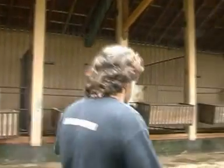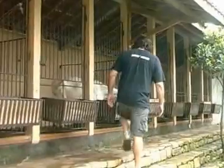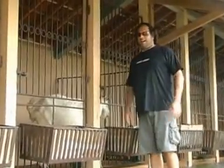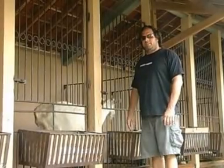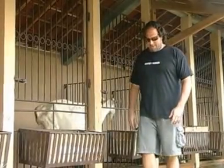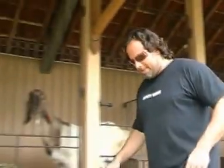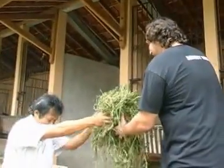So this one over here, she's just about ready to give birth. So how long ago was it when you gave the villager the goats? 4 goats? About 2 years ago. About 2 years ago. Now he's up to 8 goats. He raises them for us, so it's a good deal. Get to feed the goats.